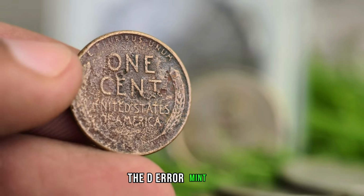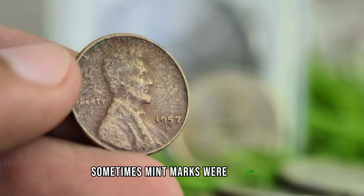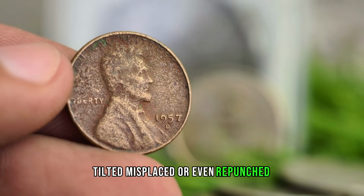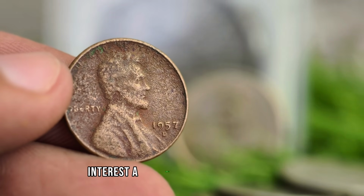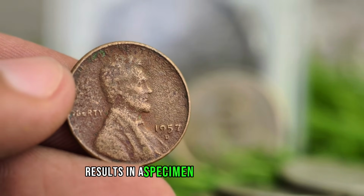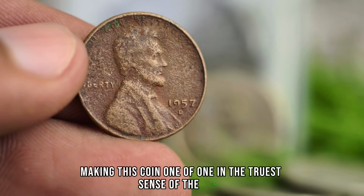The D-error mint mark refers to an anomaly in the placement or striking of the Denver mint mark. Sometimes mint marks were punched multiple times, tilted, misplaced, or even repunched incorrectly, resulting in varieties that today's collectors track with intense interest. A lamination error combined with such a mint mark error results in a specimen that essentially cannot be duplicated, making this coin one of one in the truest sense of the term.